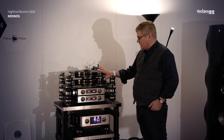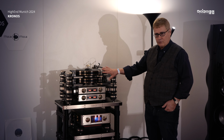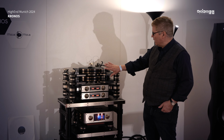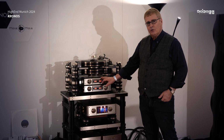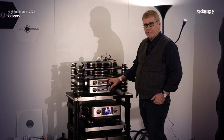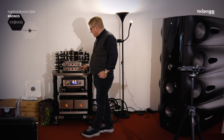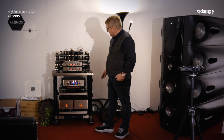So this basically is a one-arm turntable, as was the KRONOS Pro. Discovery accommodates two arms, but this is a one-arm turntable. It has the same control system as the Discovery, but we have a supercapacitor built into the turntable to have better control of the motors.